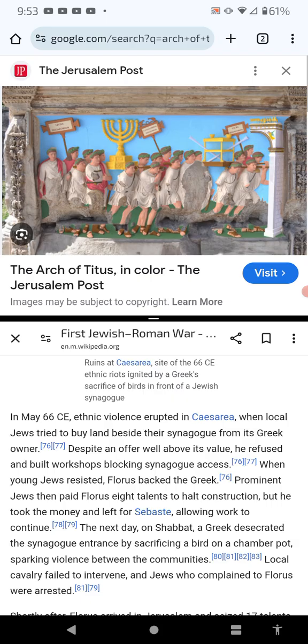In May 66 CE, ethnic violence erupted in Caesarea when local Jews tried to buy land beside their synagogue from its Greek owner. Despite, it sounds familiar to today, right? Hey, Jay can't do nothing, huh? It says, despite an offer well above its value, he refused and built workshops blocking synagogue access.